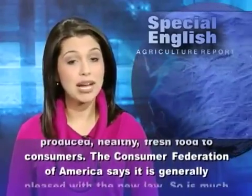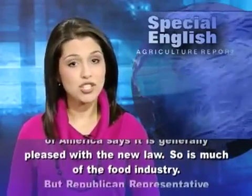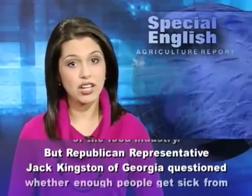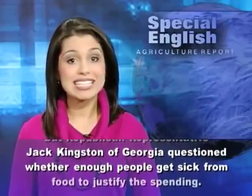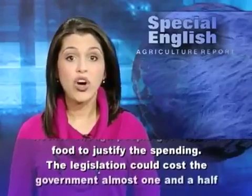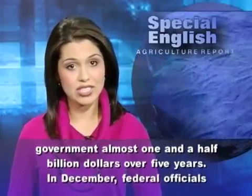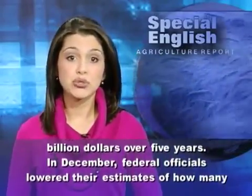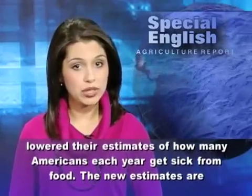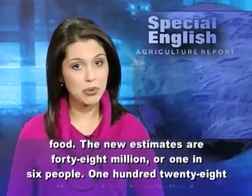The Consumer Federation of America says it is generally pleased with the new law. So is much of the food industry. But Republican Representative Jack Kingston of Georgia questioned whether enough people get sick from food to justify the spending. The legislation could cost the government almost $1.5 billion over 5 years. In December, federal officials lowered their estimates of how many Americans each year get sick from food. The new estimates are 48 million, or 1 in 6 people.